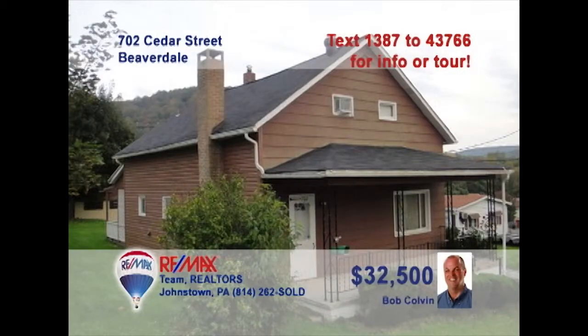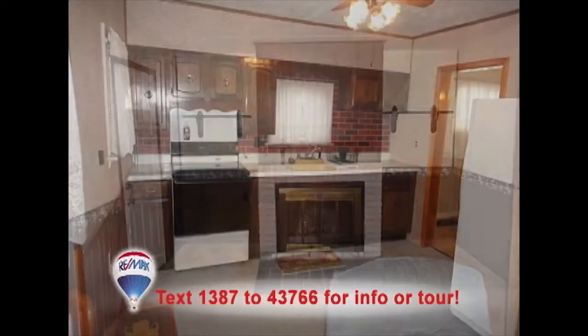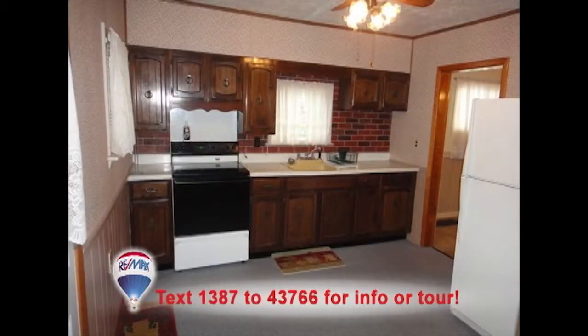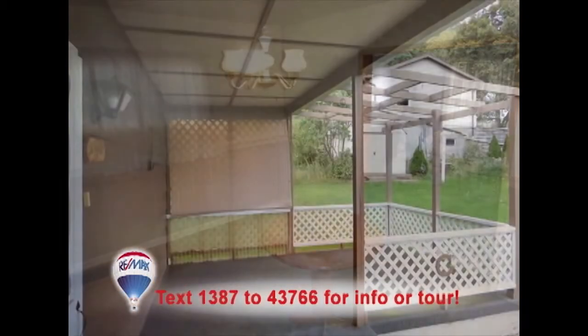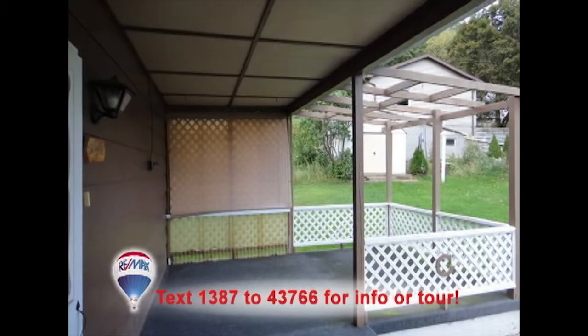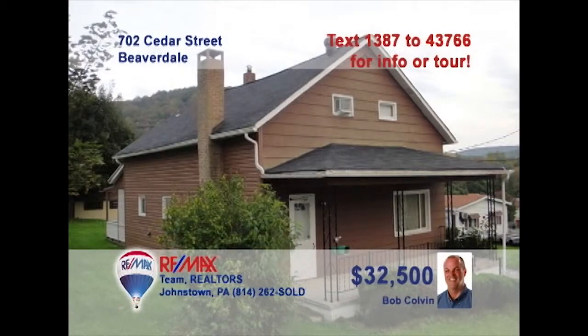Listing specialist Bob Colvin presents a three-bedroom family home in the Forest Hill School District. The slate and brick fireplace will be a favorite gathering spot in the living room. The clean, bright eat-in kitchen will please the family chef. There's plenty of room for guests in this carpeted dining room. The rear covered porch will make a great place to relax and entertain. And you'll love the convenience of a first floor laundry room. Contact a buyer agent for the details.